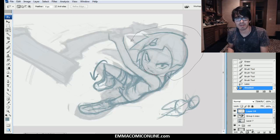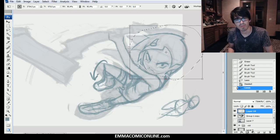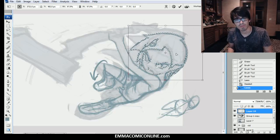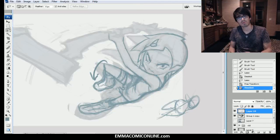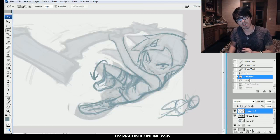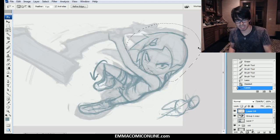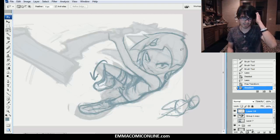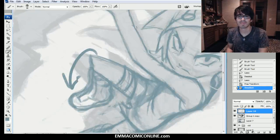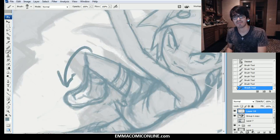Maybe shrink her head down a little bit. Head's looking a little big. Now it looks a little too rotated. Actually, her head might not be that much bigger than it needs to be. Actually, it's pretty close to what it should be. Yeah, it just needs to be a little bit smaller. I don't know, maybe I'm just being anal. Maybe I'm just being crazy. But that's what I'm good at.